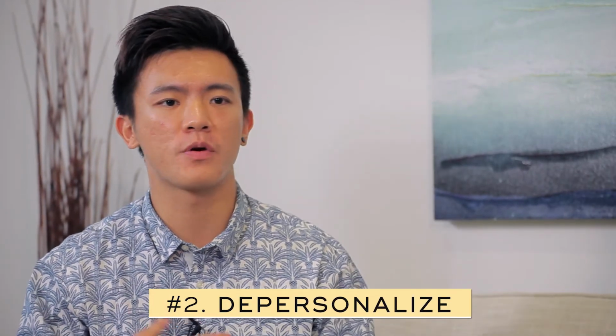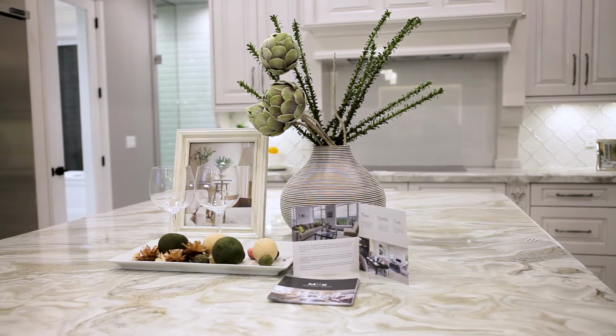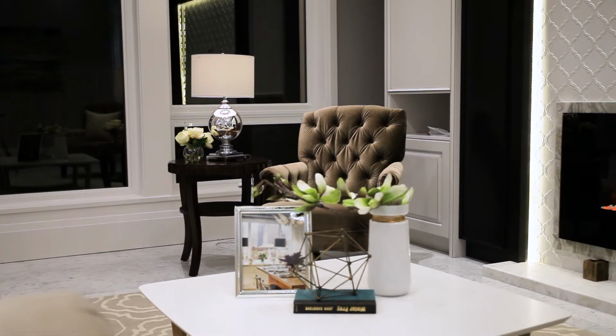Mm-hmm. Okay. And then number 2, what was number 2? Depersonalize. So explain what depersonalization is for those who don't know what it is. Depersonalize is to take away all your personal effects. Any family photos, any personal belongings, take them away, but don't just take your photos away. Replace them with other things, like magazine cutouts or any photos that may fit in the room. So what we do is cut out magazine photos of living rooms for the frames, and in the kitchen we'll cut out something related to the kitchen, maybe food in the photo frame. Okay, so like taking out their family vacation pictures, right? Exactly. And personal memorabilia, like their Canucks jerseys and stuff like that?